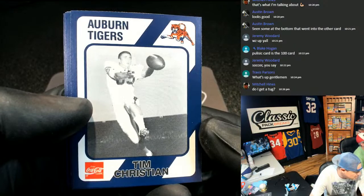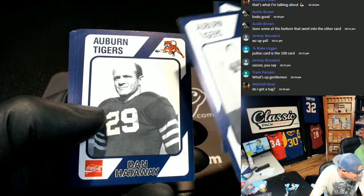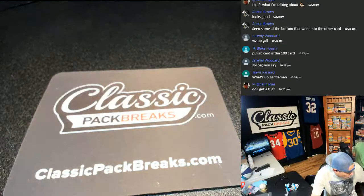Here we go. Tim Christensen. Hurston. Wow. Big fella with a cowlick and a flat top. That's awesome. Dan Hathaway. Boozer Pitts. Oh, man. That's what your Bo Jackson's going to look like. It's going to be color. Rodney Garner. Here we go. Terry Tracy. There he is. A couple of War Eagles out there.